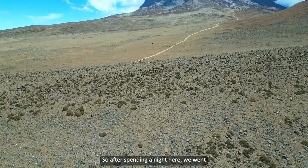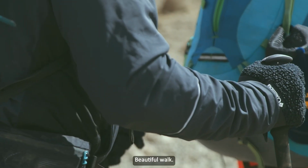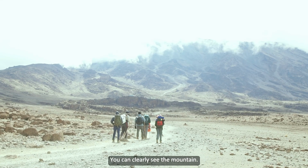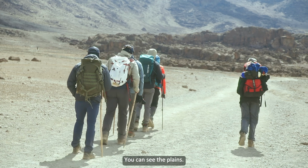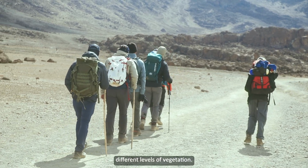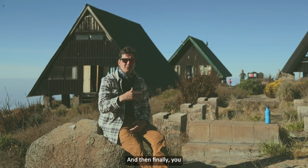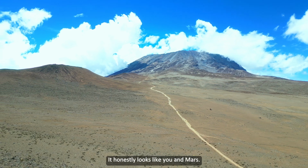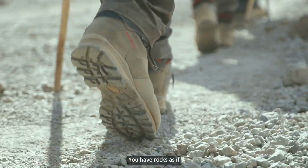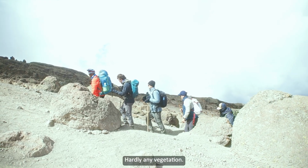So after spending a night here, we went to Kibu Hut Base Camp 3. Beautiful walk. You can clearly see the mountain. You can see the plains. You go through different levels of vegetation. And then finally, you reach this Arctic desert. It honestly looks like you're on Mars. You have rocks as if they were planted there. Hardly any vegetation.